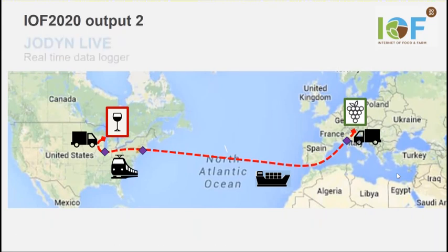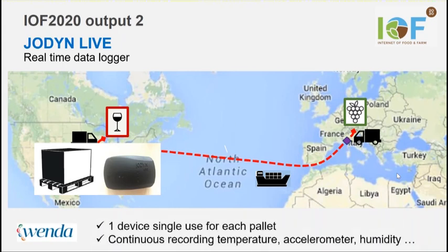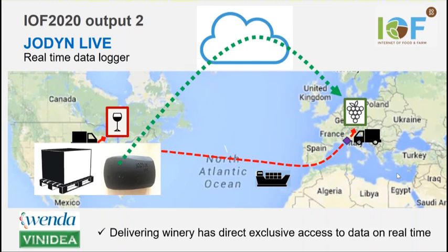The second output is a data logger that is put into the pallet at the cellar when the journey starts, and is continuously recording temperature and humidity, and has an accelerometer inside. The device then follows the wine from the winery to the final destination. And the key feature is that there is a modem inside, and with a specific roaming contract, the winery can have direct and exclusive access to the data in real time.